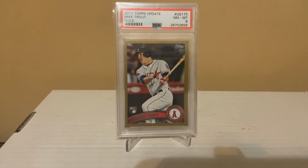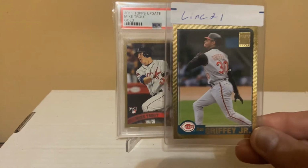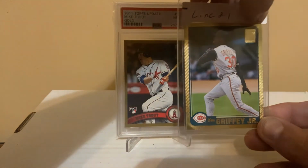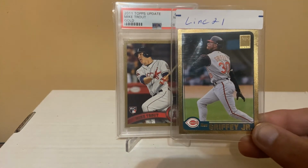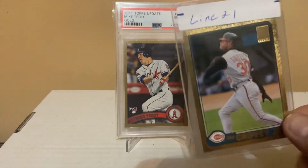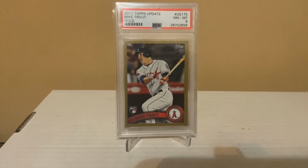Didn't have a whole lot of the Griffeys. But I did have this 2001 Griffey Gold. It's got a corner kind of roughed up and it's up actually in that one. I forgot to push that card down. I was labeling it. But that's probably going to be a 7 or 8 if I'm lucky. But I just want to get that one slabbed.